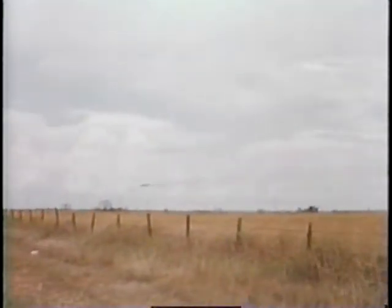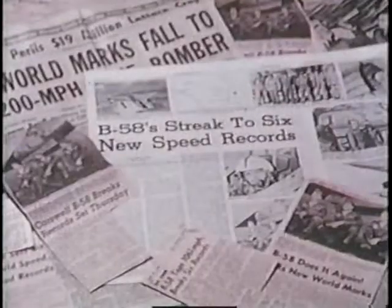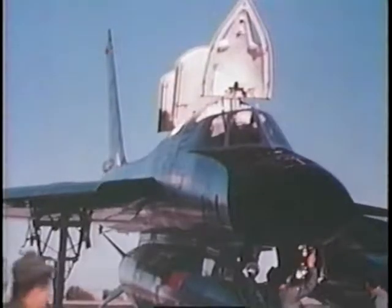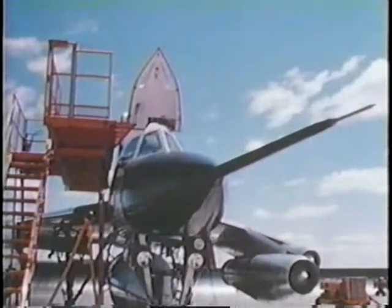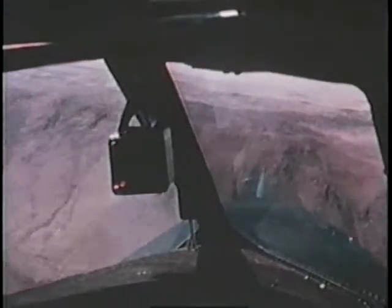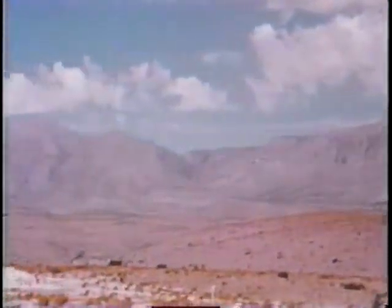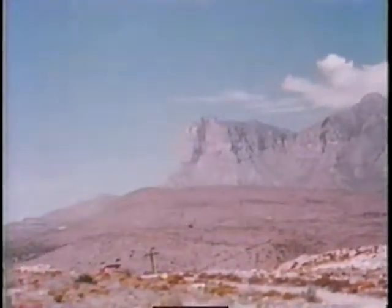The Hustler started right out breaking records. During the course of its career, the B-58 won the Thompson, Blériot, Bendix, McKay, and Harmon trophies for outstanding flight performance. It set 14 world records in international competition. For example, this flight from Texas to California at nearly the speed of sound with the plane never more than 500 feet above the ground. Low-level penetration at high speed is accepted practice today. At this time, however, this was really something.